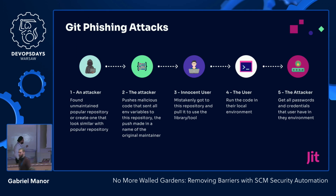Okay, so how does that Git phishing attack work? So let's see what happened there. Some attacker finds a very old open source repository, or tries to clone a very famous repository. So let's say there is a repository called Kubernetes/Kubernetes. This attacker creates an organization, calls it Kubernetes IO/Kubernetes. He clones the Kubernetes to there, and then he pushes a commit in the name of one of the famous maintainers of Kubernetes with malicious code.